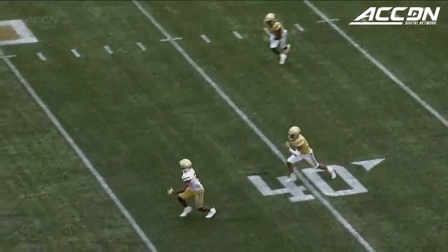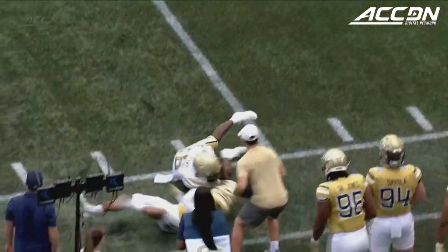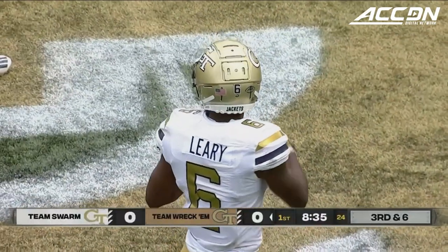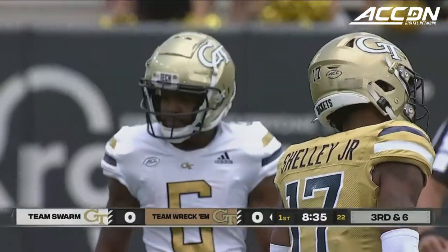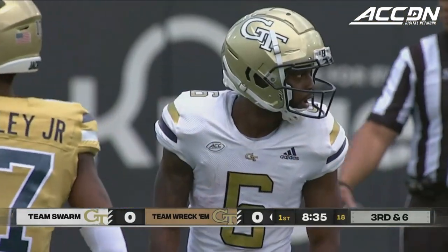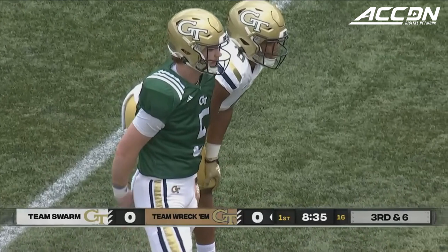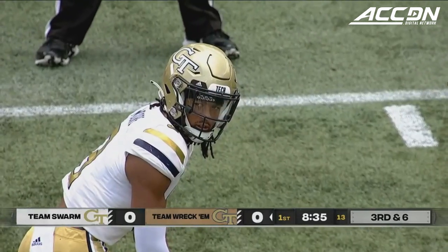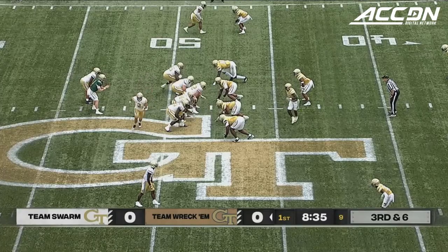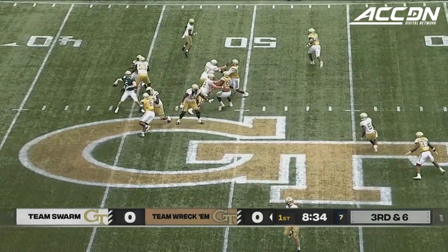Malik Rutherford's lining up at the bottom of the screen right now, along with Leary. Those are two of the top names to watch at wideout, a position that kind of feels like an open door for Georgia Tech. Third and six situation here. Interesting to analyze the different situational aspects of football in these spring games.